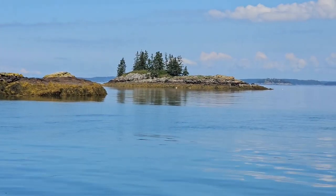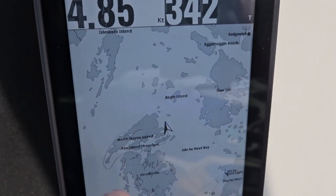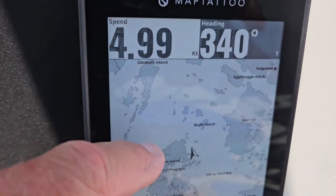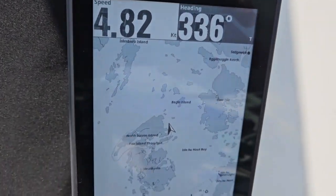Penobscot Bay. This just gives you an overview of where we are. This is where we started over here in Pulpit Harbor. We've gone all the way around here. We're up to here. We've just got that little last bit to go.